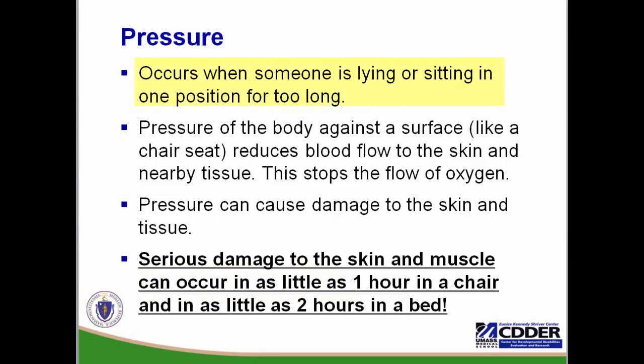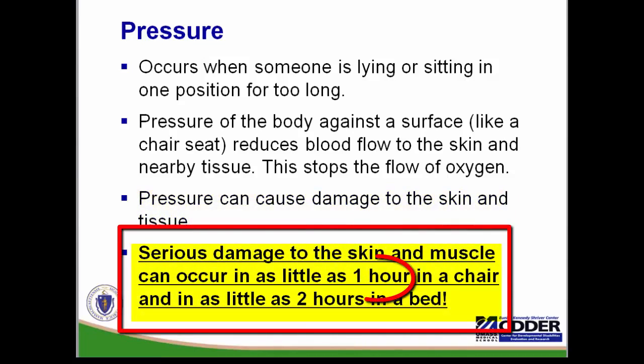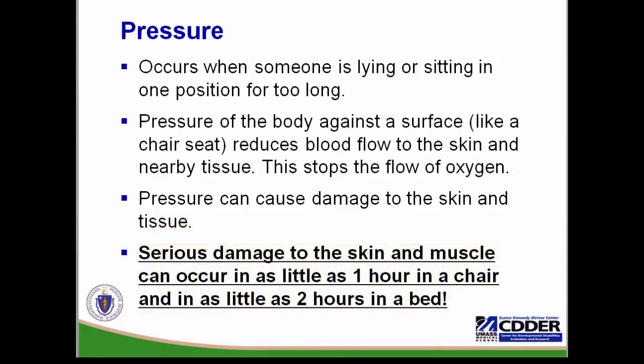Pressure occurs when someone is lying or sitting in one position for too long. The pressure of the body against that surface, like a chair seat, reduces blood flow to the skin and nearby tissue. This stops the flow of oxygen. Pressure can cause damage to the skin and the underlying tissue. And serious damage to the skin and muscle can occur in as little as 1 hour in a chair and as little as 2 hours in a bed. So it's so important to have those people that you love that aren't that mobile, help them to move. Even if it's a little bit in a chair or bed, you've succeeded in preventing that pressure ulcer.